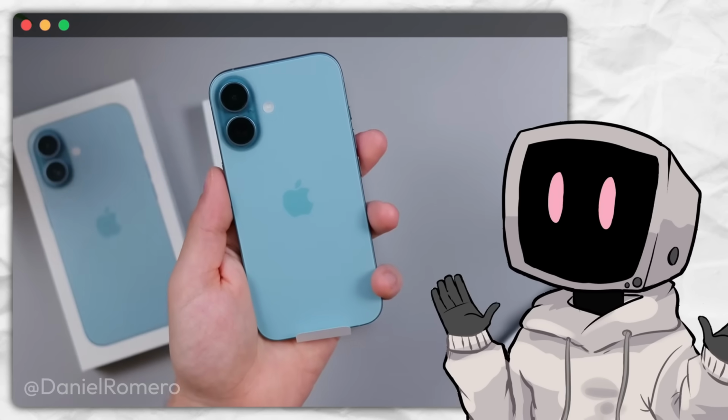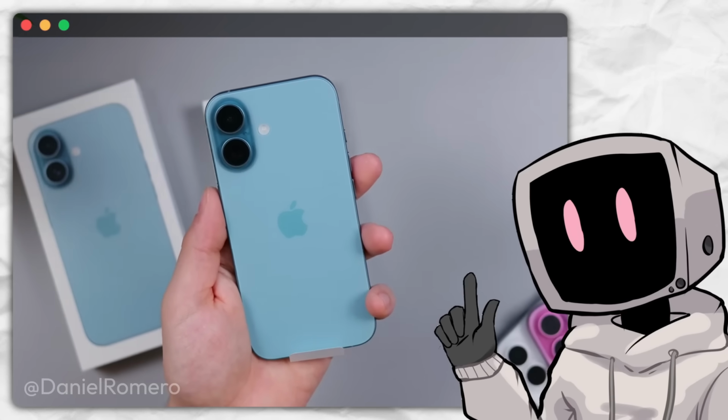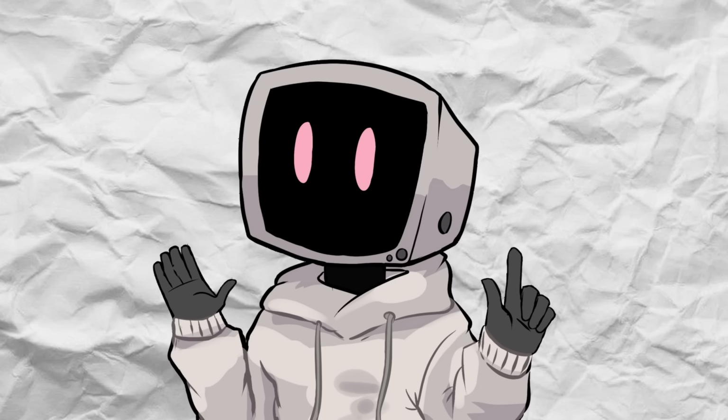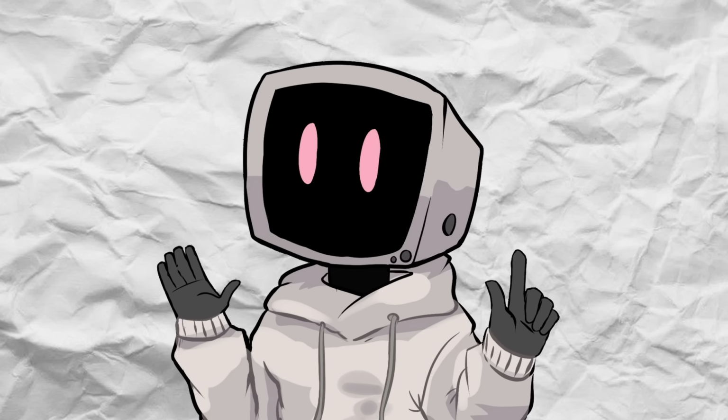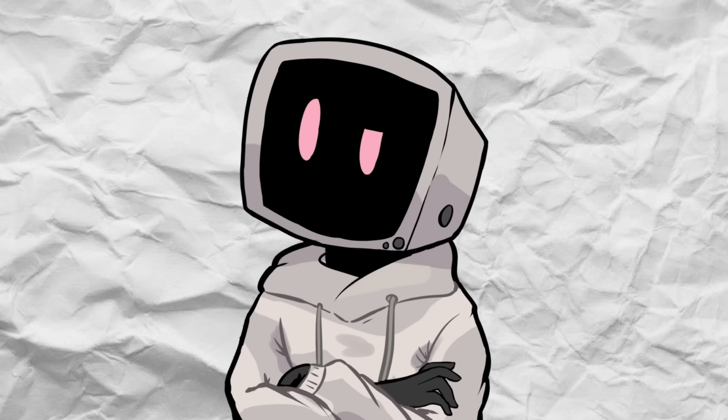Just like coral, the teal color is a blend of 2 colors, being green and blue, which hasn't been done on an iPhone before. Personally, I really love this color and hope it sticks around for another year, but unlike desert titanium, I'm not too sure that this color will be sticking around.